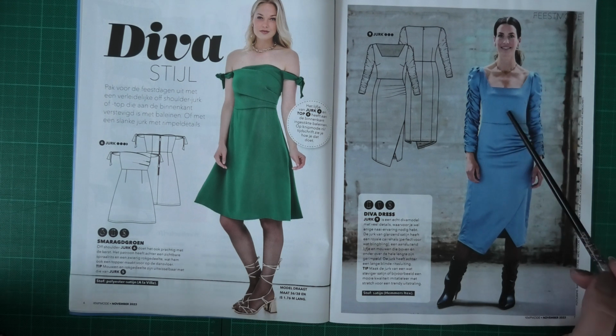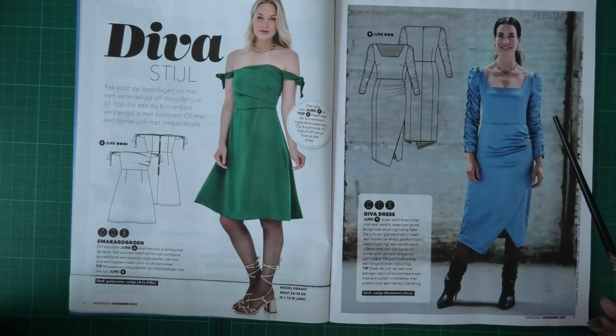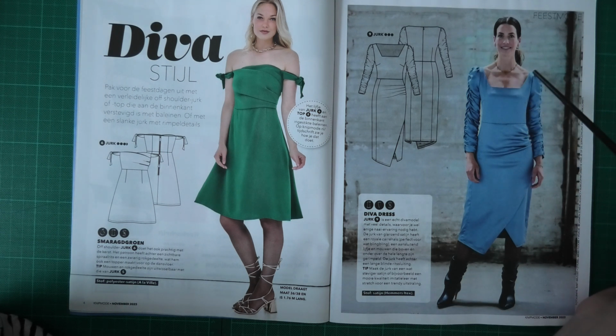Then we have this little dress here, which has a lot of details. It has some gathers on the side of the skirt. The skirt has an asymmetrical hem here. There are some princess seams into the back, and of course the wide square neckline, and the sleeves, which also have gathers. And if I'm not mistaken, there are gathers on the outside of the arm and also on the inside seam of the sleeve. So it's a pretty heavily gathered sleeve, and if I am not mistaken, there are even gathers at the cap of the sleeve.